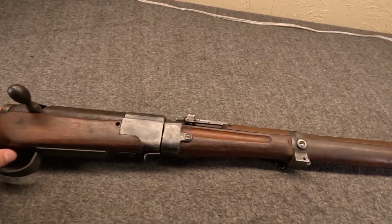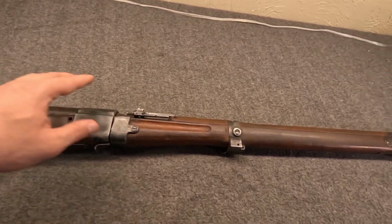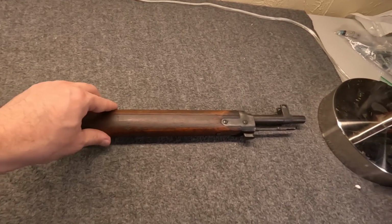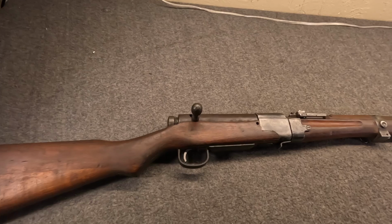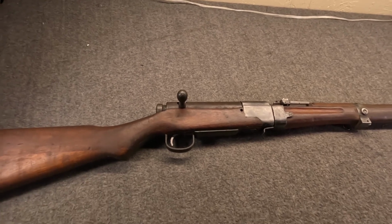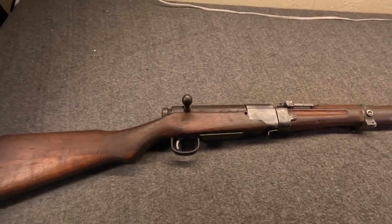So yes, a very uncommon to rare gun. Almost as uncommon as the Type 1, but with the Type 1s you have to really worry about fakes. It's kind of hard to fake a Type 0, and these did see combat.